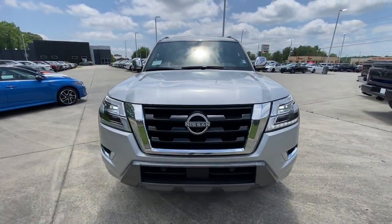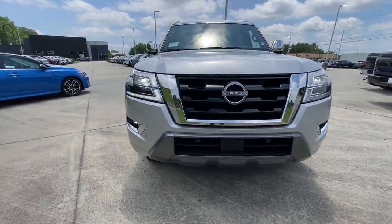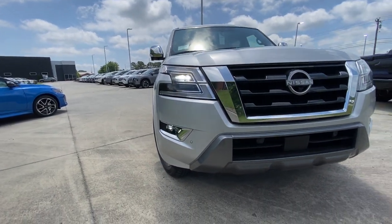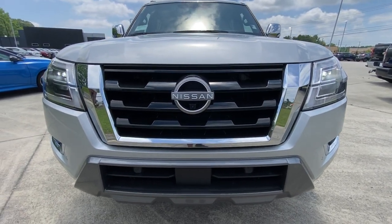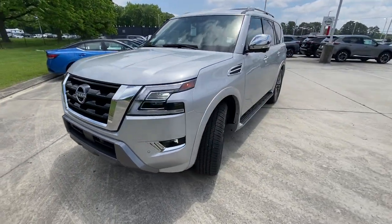Not too many changes to the Armada. We get to the front end here, we still get that beautiful front fascia. LED headlamps, LED daytime running lights, and LED fog lights. And the daytime running lights don't flash like that. That's just how my camera's picking it up. But again, just a nice looking front here. Love the big badge. Front parking sensors, I love how those are out of the way.